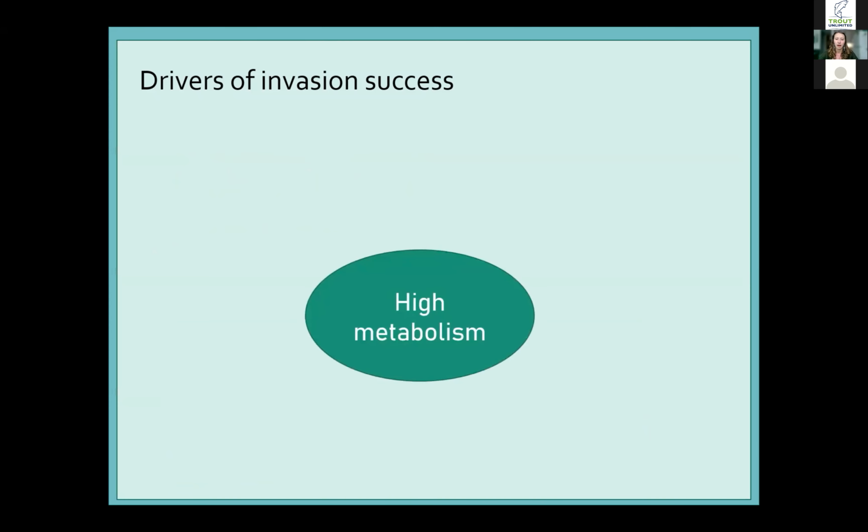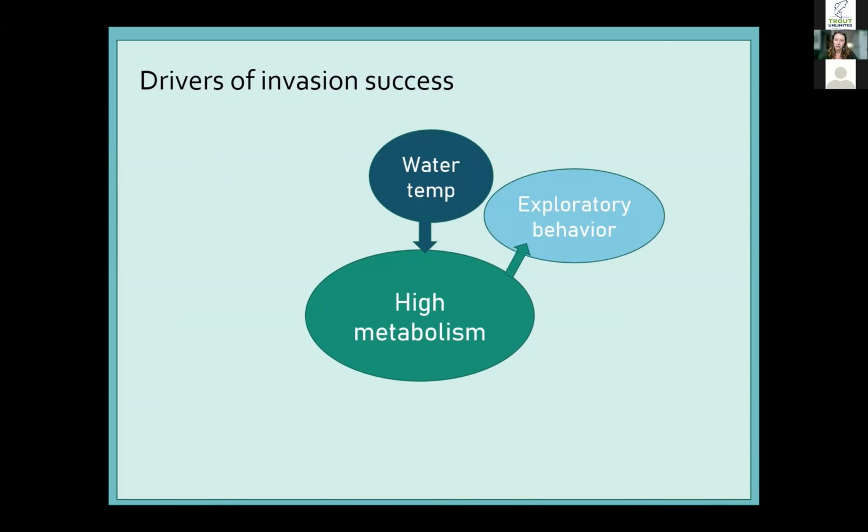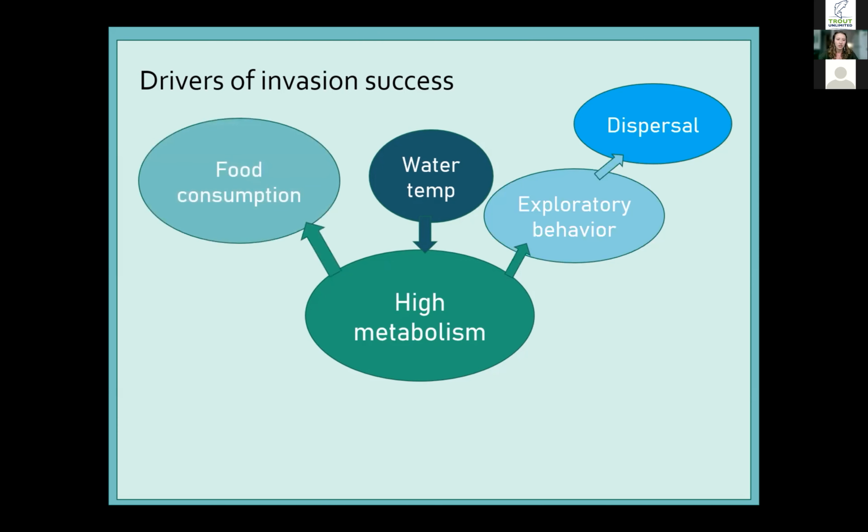What I mean by that is, thinking about metabolic rate, metabolism is of course highly influenced by water temperature in fishes. It's positively associated with it. But studies have shown that individuals with naturally high metabolism have increased exploratory behavior and dispersal tendencies, which of course can be related to invasion success. Additionally, individuals with high metabolism can also have increased food consumption to fuel that metabolic rate. And if there's plenty of food to fuel that high metabolism, then growth rates can increase as well.